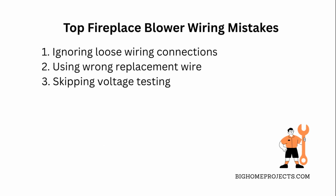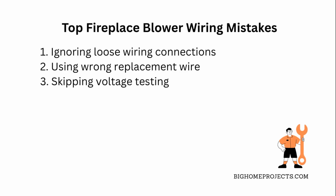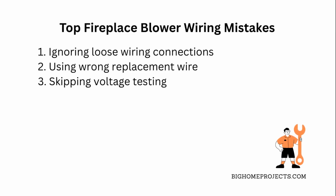One of the biggest mistakes people make with fireplace blower wiring problems is ignoring loose connections. That just makes the intermittent operation worse and could burn out your motor. Fix by tightening everything securely. Another common issue is using the wrong type of replacement wire, which can cause shorts or even fires. Always match the original wire specs exactly.